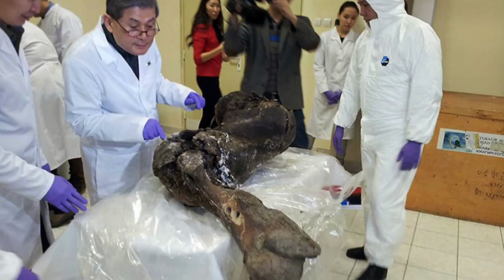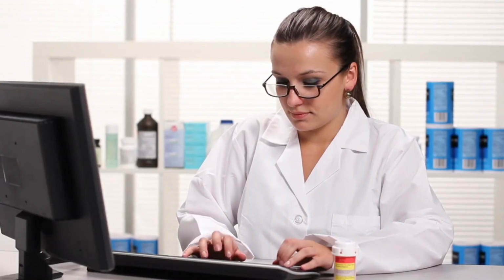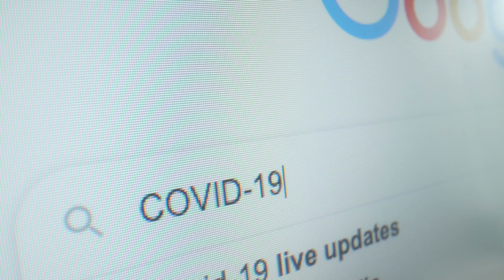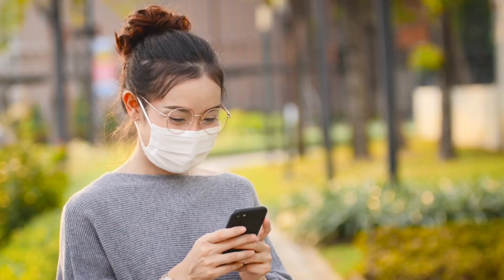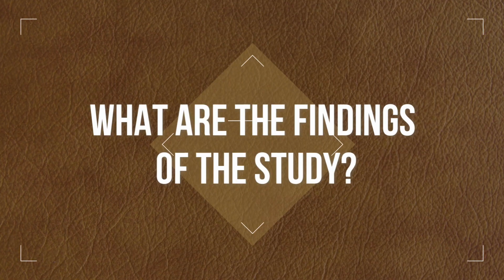Scientists no longer have to take DNA samples from bones or teeth to get enough genetic material to make a profile of ancient DNA. Instead, they can use new, more advanced technology. During the pandemic, the same method was used to test the sewage of human populations to find, track, and study COVID-19. What are the findings of the study?